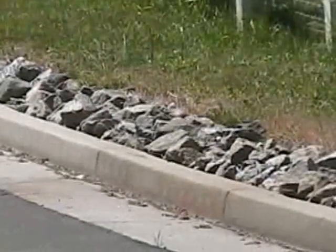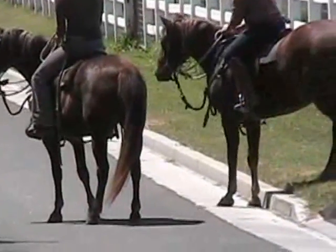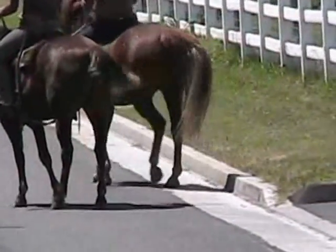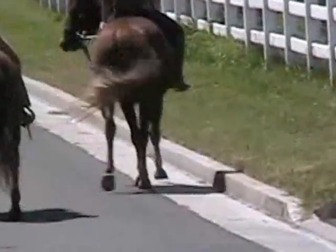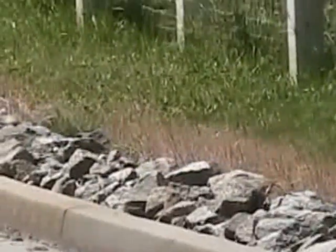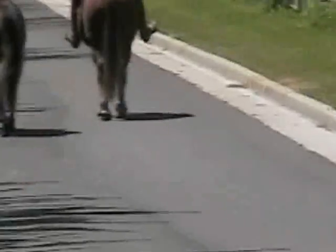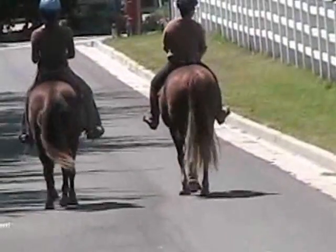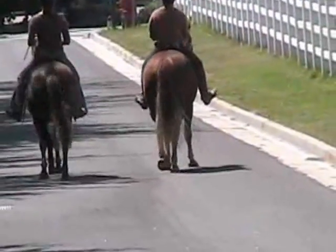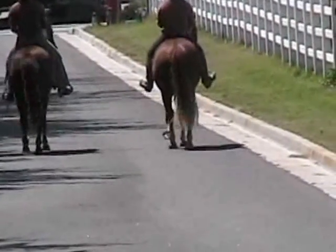You see this rock path next to the road. Potentially can be very dangerous if you have a spooking horse. You see what Semi's doing right now, fortunately just on the grass. If a horse were to spook away or back away and step in these rocks, they very easily could cut themselves, pull a ligament, whatever. So ride defensively when you're riding young horses on the trail. Look for problems that you would like to avoid.